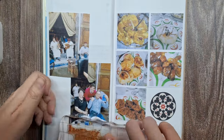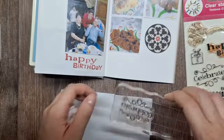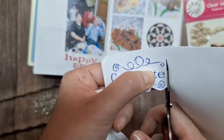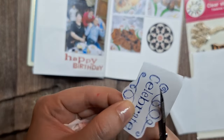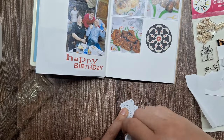To further personalize the page and capture the special occasion, I'm adding more accents using clear stamps with a birthday theme to document the celebration of my dad's birthday that took place during our time in Fez, blending the travel memories with this meaningful family milestone.